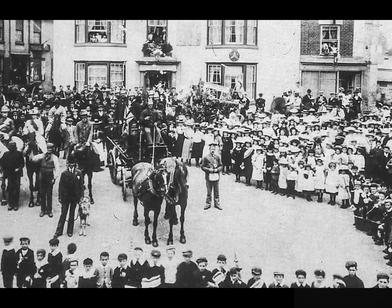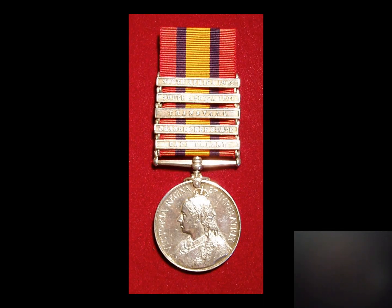This picture was taken in Bromyard on the 31st of May 1902, Pretoria Day, the day that the peace treaty ending the Second Boer War was signed in Pretoria. Those individuals that served in South Africa were awarded this medal, the Queen's South Africa Medal. It came with a variety of campaign bars depending on where the individual had served.